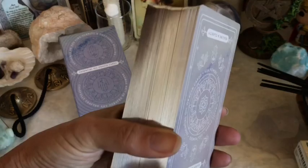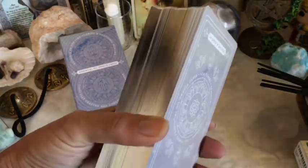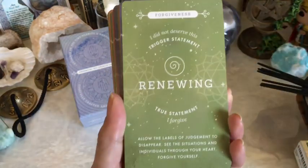But yeah, just so pretty, so pretty. Okay, let's actually take a look at these.